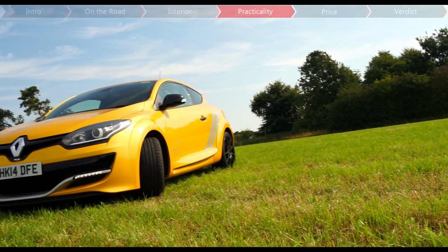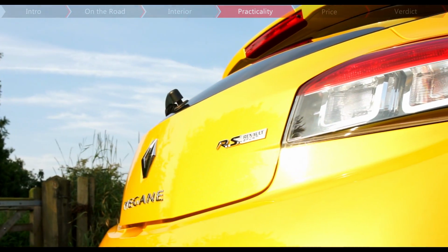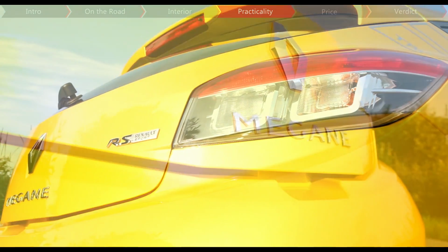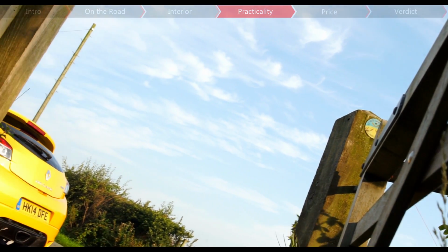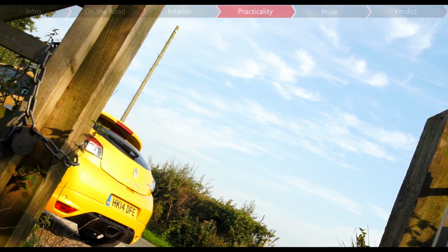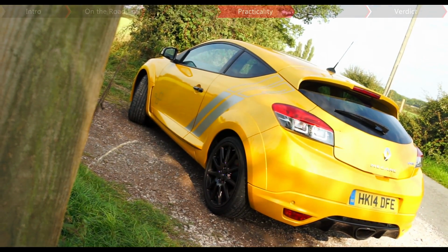The Renaultsport 275 is only offered in 3-door coupe form, with a boot that measures 377 litres, but has quite a high loading lip. The Civic Type-R boasts a copious 498 litres, and all its main rivals are available with 5 doors, which is handy if you want to carry more passengers.